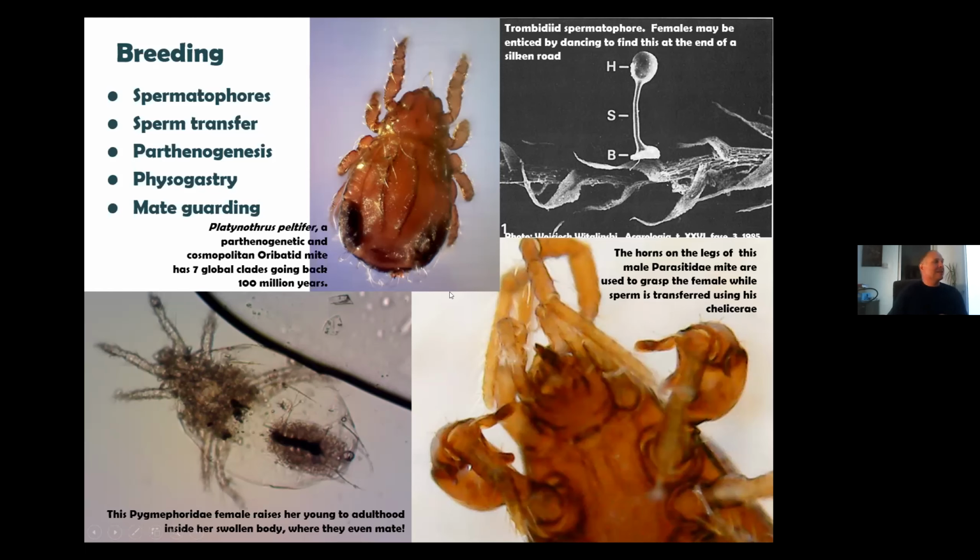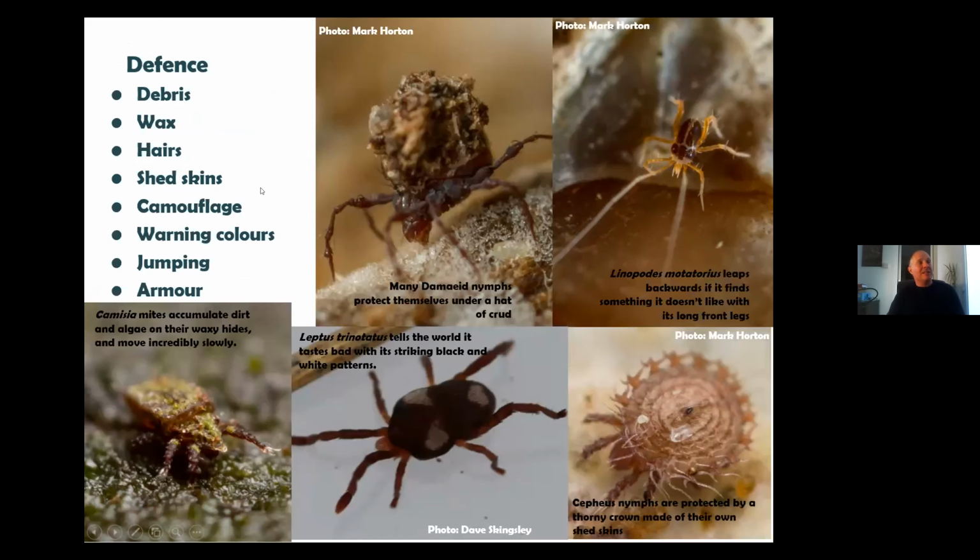And there's also instances of mate guarding as well, where some mites will actually find a quiescent deutonymph of a female and lift it up and carry it around until it's ready to mate with them. In terms of defense, well, there are some mites that stack debris on their back. These Damaeid nymphs in the top middle have got a kind of hat of crud that they carry around. It's a very cheap way of making a defense for yourself, but it's pretty heavy. Some of them use a kind of waxy layer on the outside that's quite tough for a creature to get through. Others just have long hairs, as we've seen with the Tyrophagus.